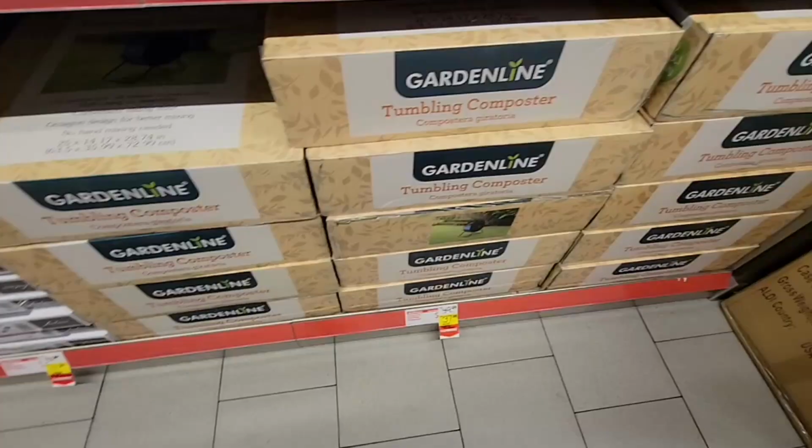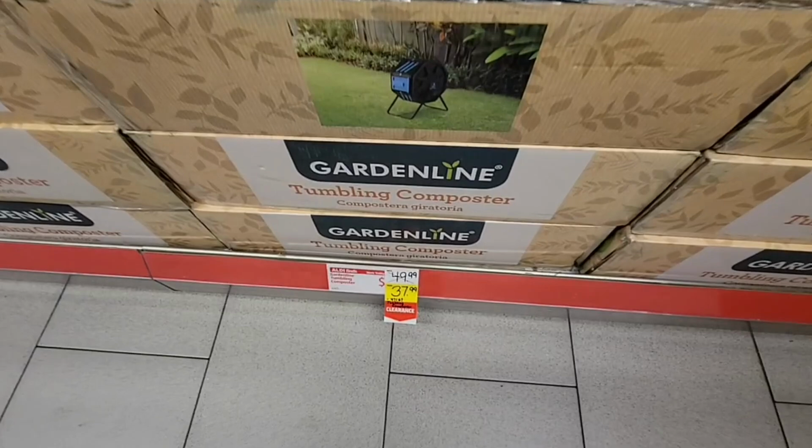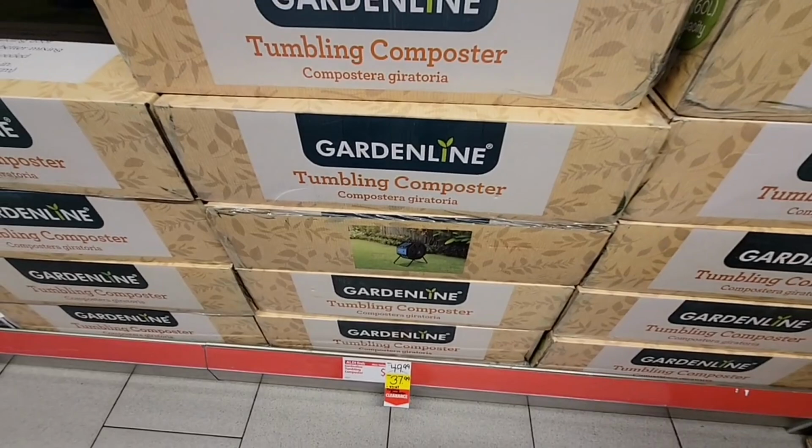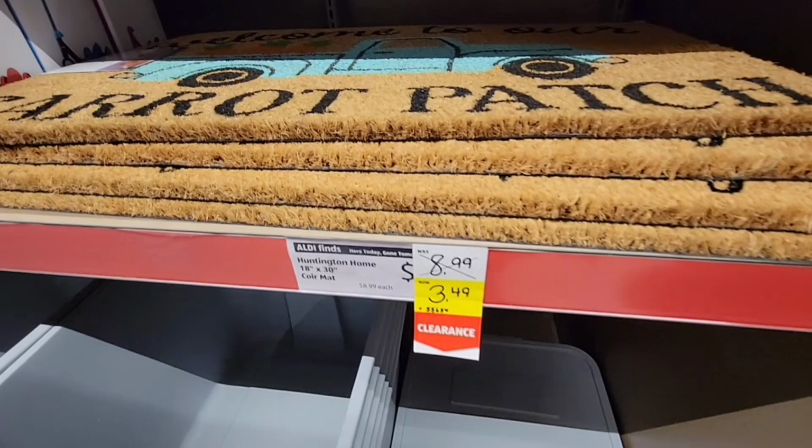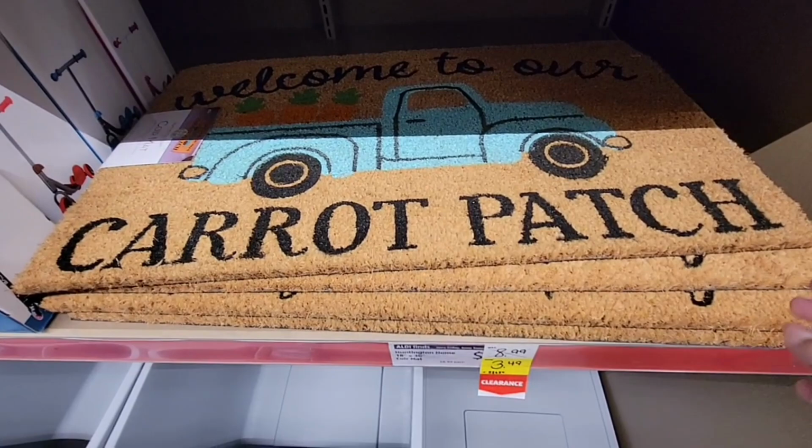$24.99, a 15-piece set. And then the tumbling compost. Oh, that gets a little tricky. These were gone and then they came back. This is such a good idea, especially if you're gardening, a lot of your food scraps could go in there. It's a great idea.